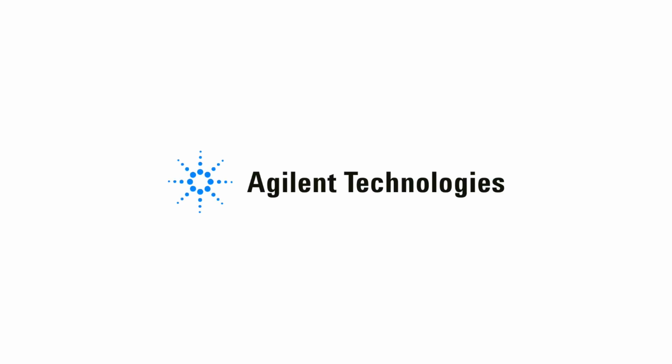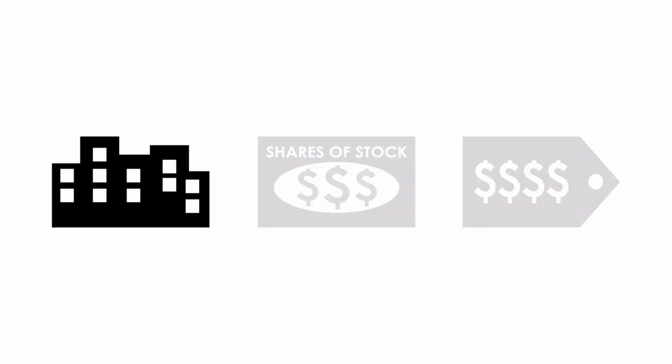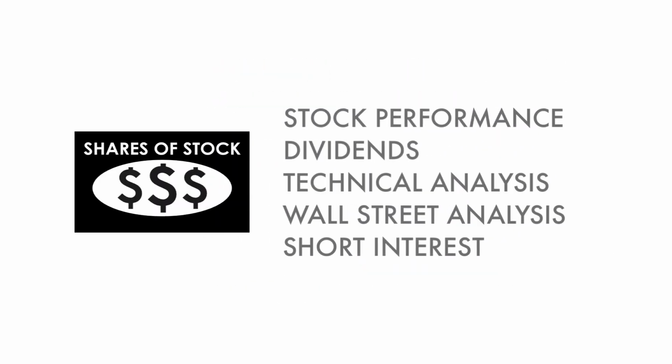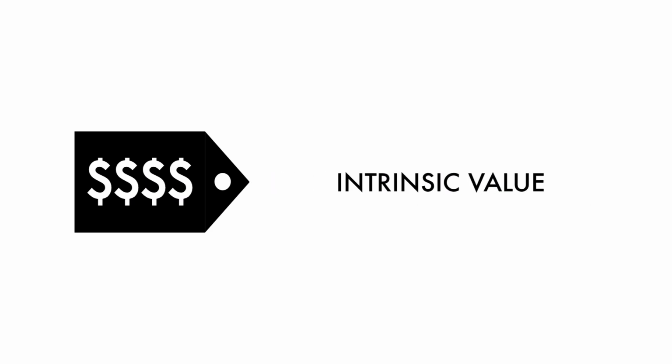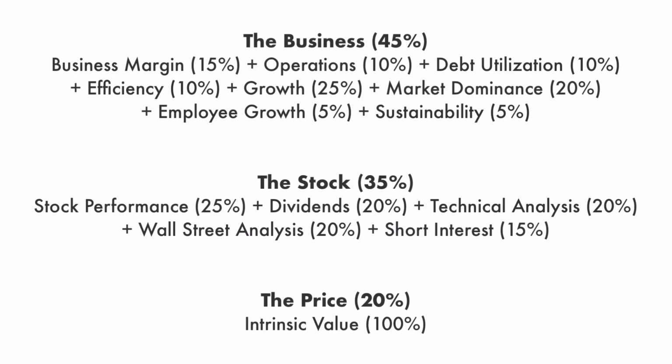Today on GrowthShares, let's analyze and see whether Agilent Technologies is a great long-term investment. The company analysis is divided into three broad factors: the business, the stock, and the price. Furthermore, these three factors are subdivided into 14 metrics that give us the complete picture of the company. Each factor and each metric are given different weight, together adding up to 100% of the overall analysis.